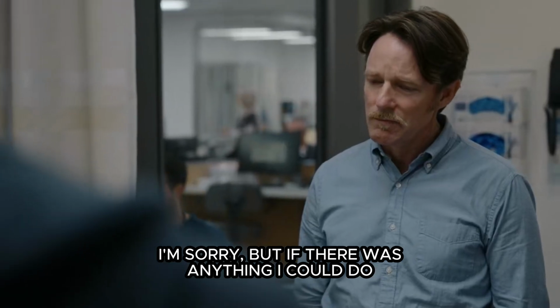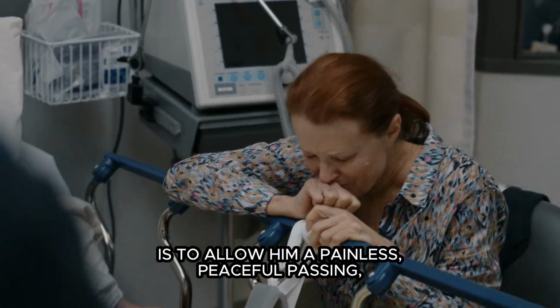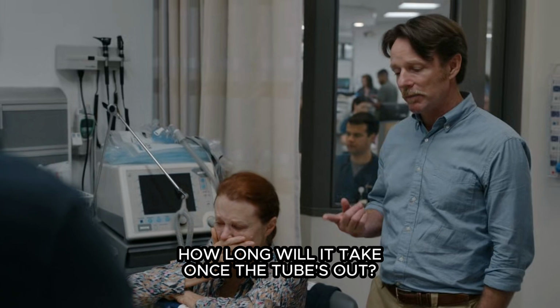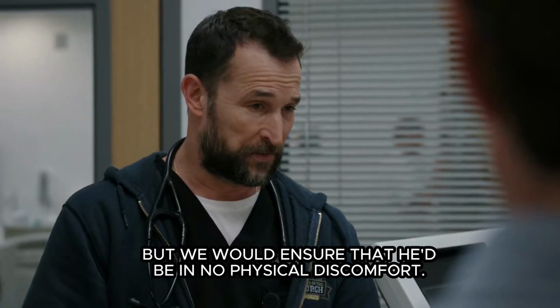I'm sorry, but if there was anything I could do to heal your father, I would do it. But the most humane thing that I can do for him is to allow him a painless, peaceful passing. And that requires removing the breathing tube. How long will it take once the tube's out? From minutes to hours, but we would ensure that he'd be in no physical discomfort.